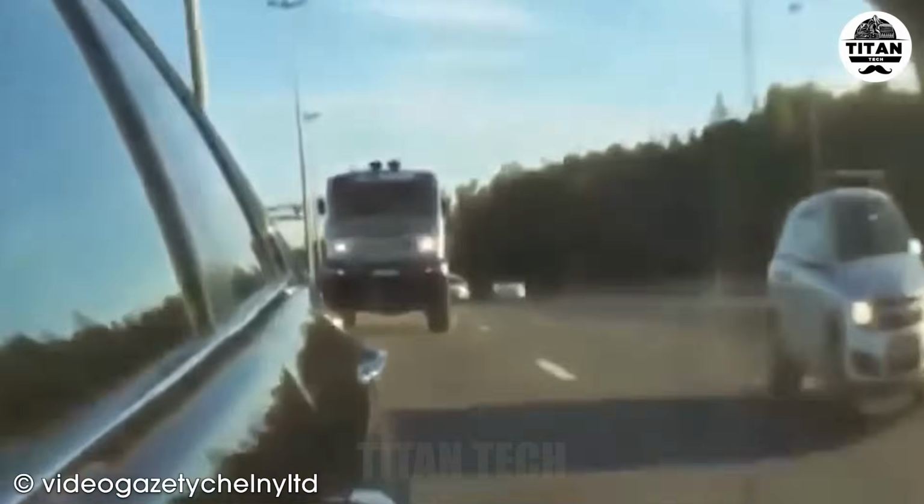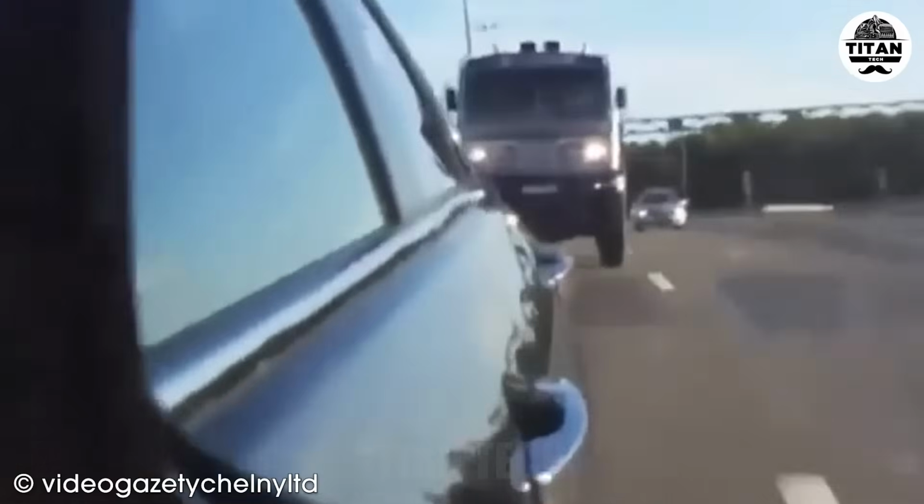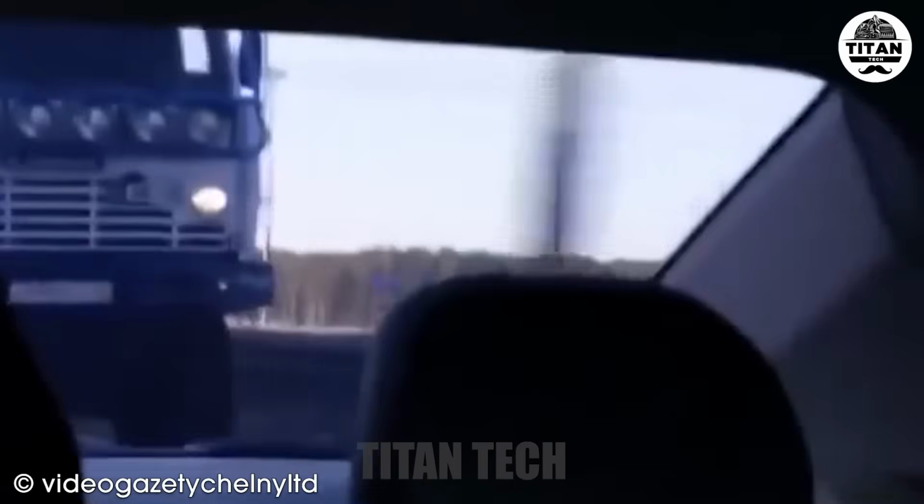Kaimese's trucks aren't designed for high-speed performance, so hitting 160 km/h pushes the limits of aerodynamics, stability, and tire ratings. One wrong move and it's a physics lesson.